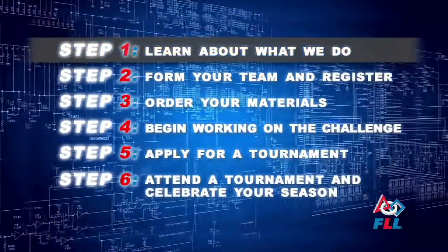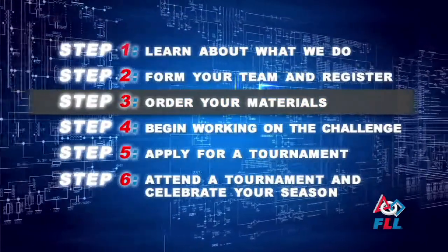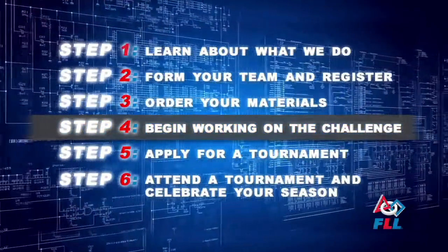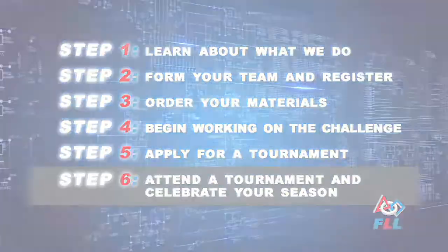Step 1. Learn what we do. Step 2. Form your team and register. Step 3. Order your materials. Step 4. Begin working on the challenge. Step 5. Apply for a tournament. And finally, Step 6. Attend a tournament and celebrate your season.